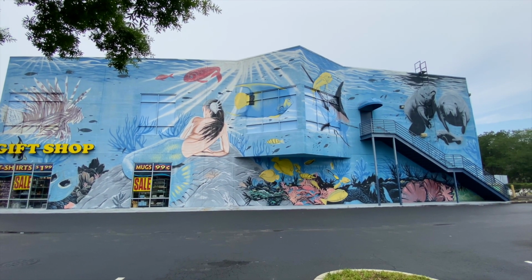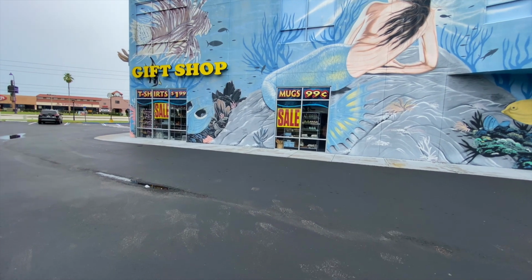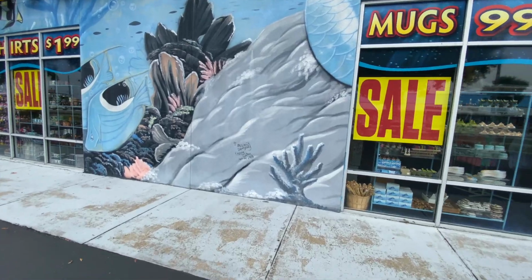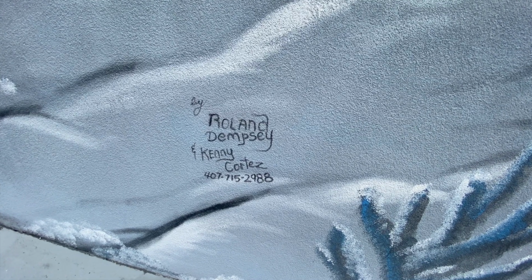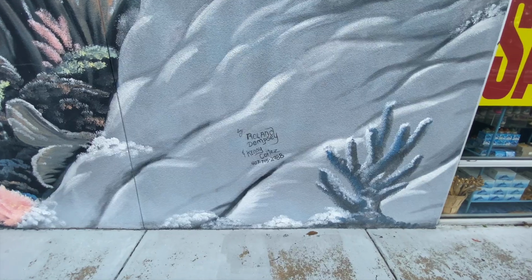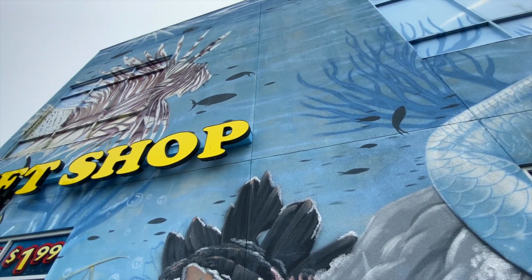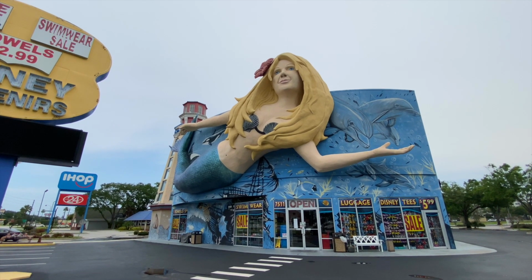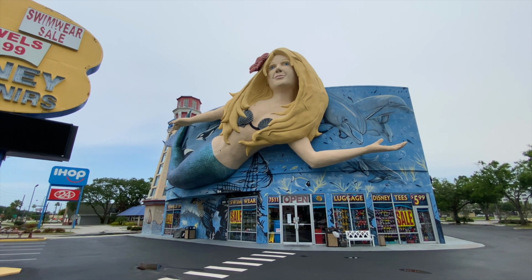There's another mermaid here on the mural. Manatees on the far right. And I found another signature from the guys, Roland and Kenny. This one's not as fancy looking, but Roland Dempsey and Kenny Cortez. Kenny Cortez. Okay, that's who it was. Hopefully Roland and Kenny are the guys who actually did this. I'm gonna have to look them up and see if I can find anything on the internet. Maybe some more artwork. Get one last shot of the famous mermaid here on 192. Amazing. All right, continuing our journey.